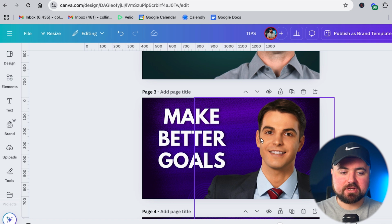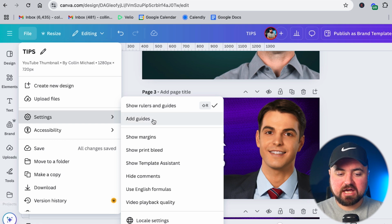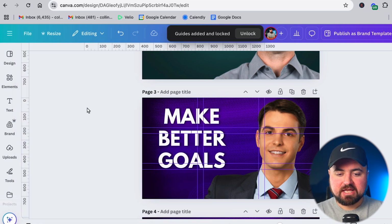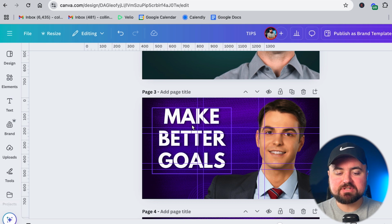The other thing I recommend doing is inside at least Canva, you can do this. You can go over to File, you can go to Settings, and you can click Add Guides. And we want to add a 3x3 grid. We'll click Add Guides, and that's going to add this to our thumbnail temporarily. What this is going to do is really help us align our image. And one of the rules with photo composition is you really want your subject to be aligned with the intersecting points on the 3x3 grid.